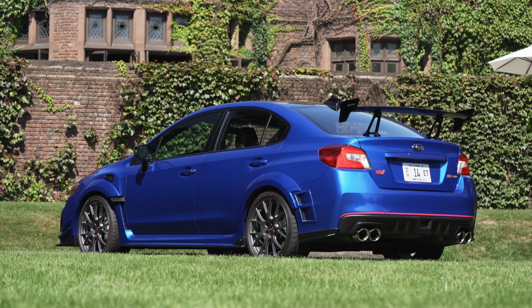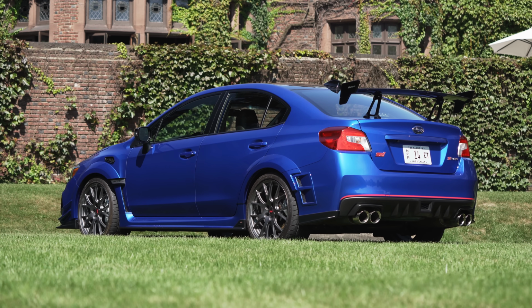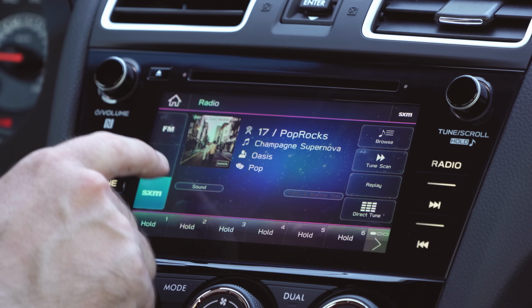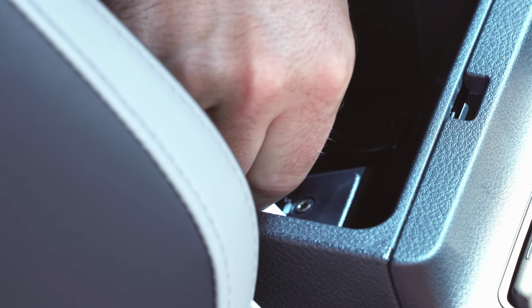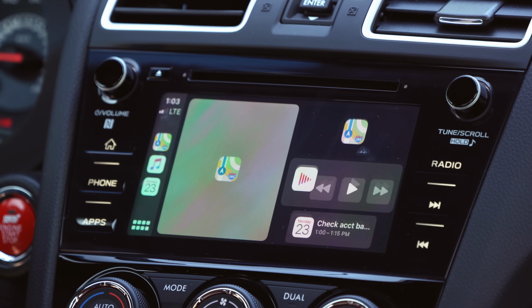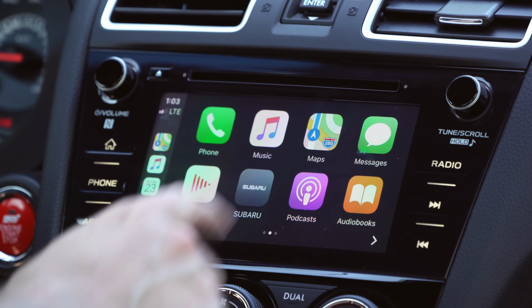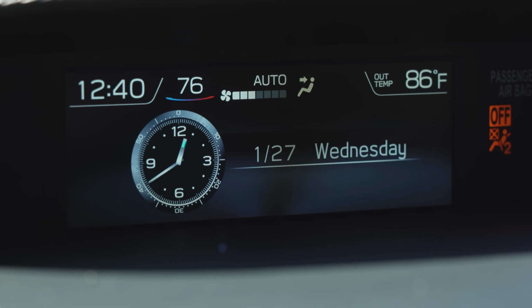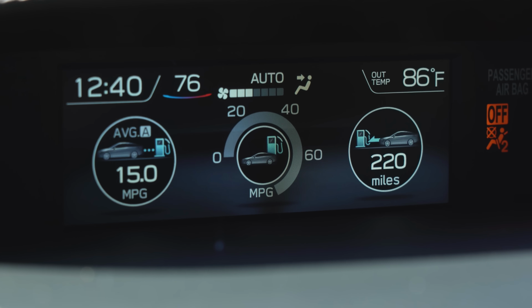The head unit is standard Subaru fare for the WRX STI lineup. It is a touchscreen that works pretty well, with support for XM radio, CD, and plug-in USB for Android Auto and Apple CarPlay support. As you can see, it runs the new iOS 13 CarPlay just fine. Above the touchscreen is a multifunction display that shows extra info about the vehicle.